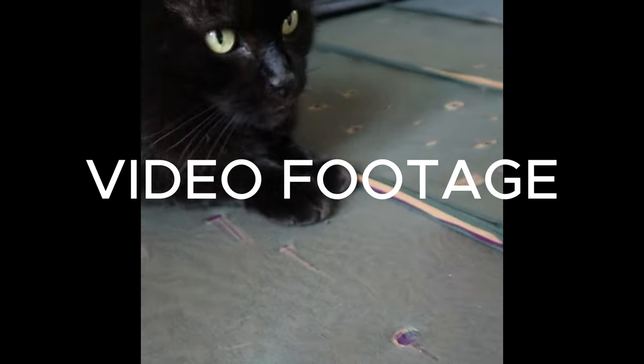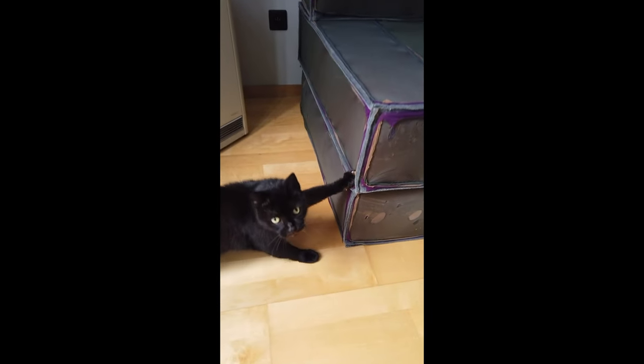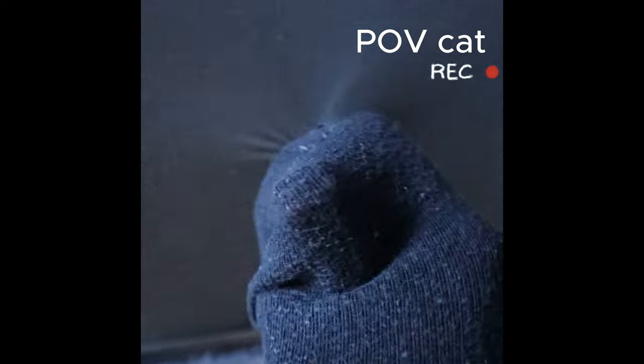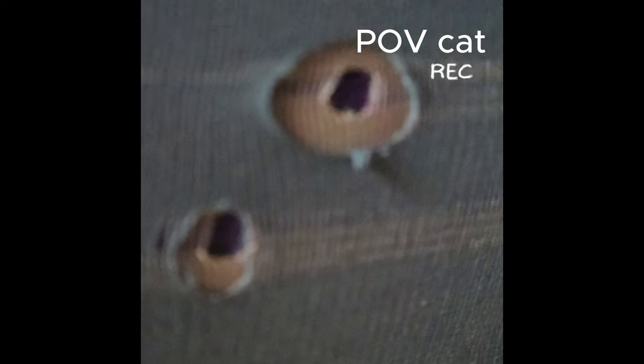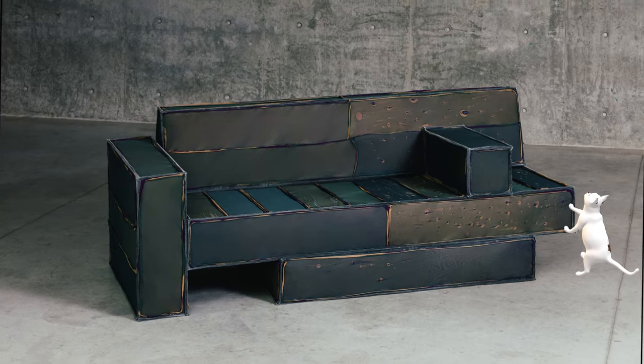Here is some more moving footage of the cat actually scratching the sofa and creating beautiful patterns. Are you ready to see the Pika sofa finally in action? Miauw. Success! And here are some professional pictures. Wow. Wow.